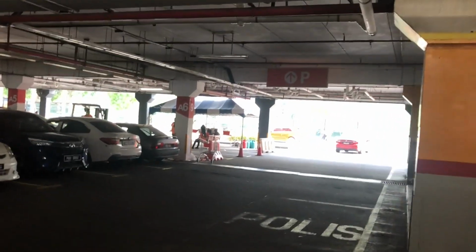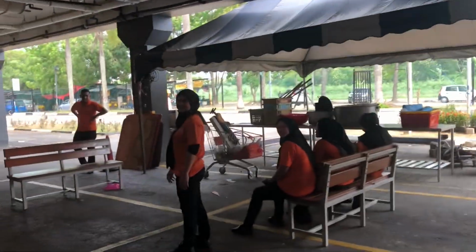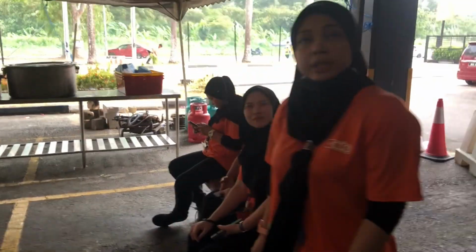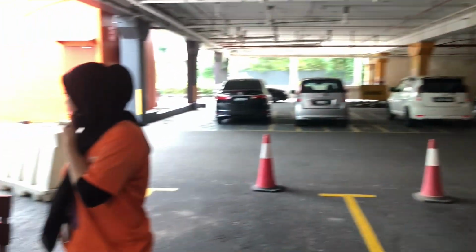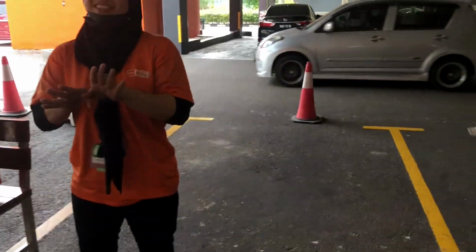Okay, it's time to clean up already, but I think they are still distributing because these people, they just came from shopping and they had the bubur lambuk in their cart. Assalamu alaikum. Distributing lagi? Yes, the bubur lambuk. Finish? Okay. Okay, terima kasih.